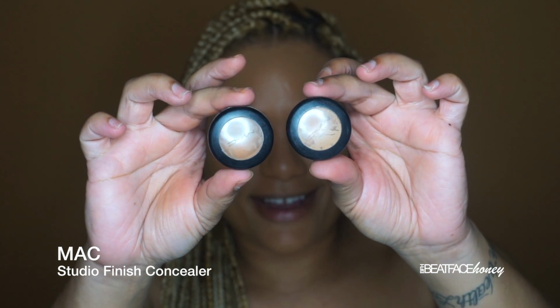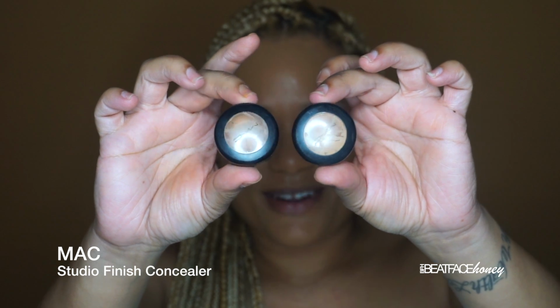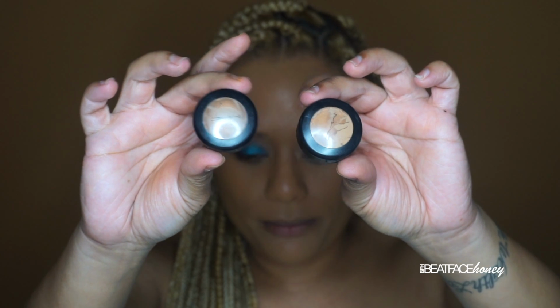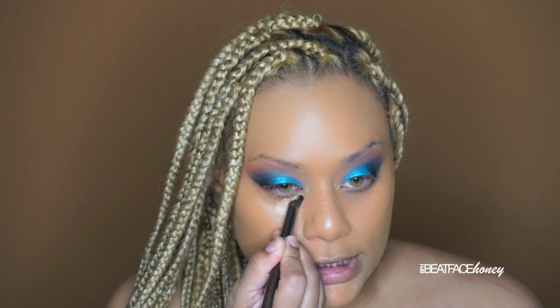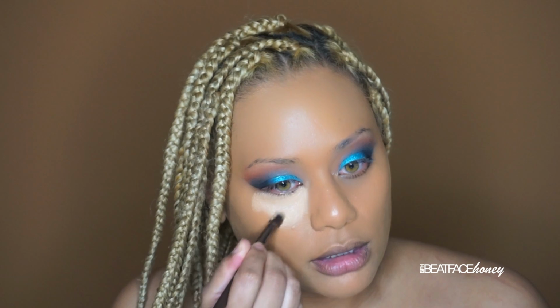Okay, I'm gonna mix these two colors together. That just looks so funny. These are MAC Studio Finish concealers. One is NW25, one is NW30. One thing that's really unsettling, the brushes that always seem to get lost for me are concealer brushes and angled brushes. Like they vanish. Constantly buying them. So this is a brush that I normally wouldn't use, but I'm very used to making push come to shove.